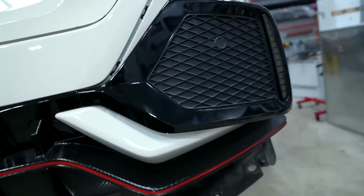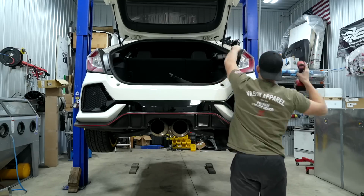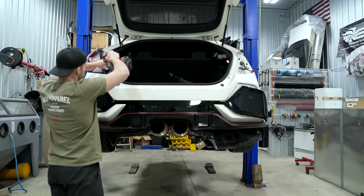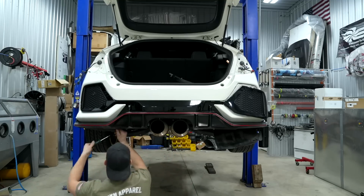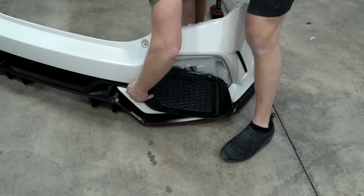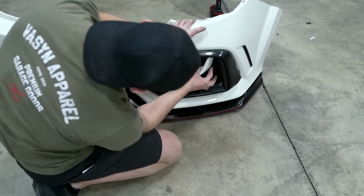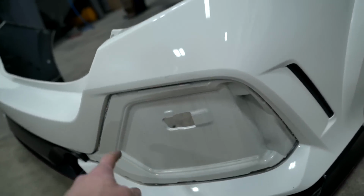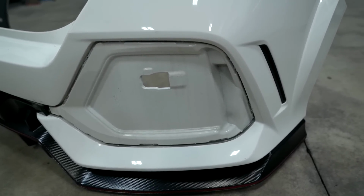I was hoping these would be easy to swap out and not have to pull the bumper off the car, but there's a screw right here, making it so we cannot swap them with the bumper on. I was not aware of this, but apparently the bumper covers are a little bit different. These guys are not gonna fit onto the 19 bumper unless we trim out pretty much just this section right here. So it's not a big deal, but if you guys are gonna do this, be prepared to grab a cutoff wheel and do a little bit of work.